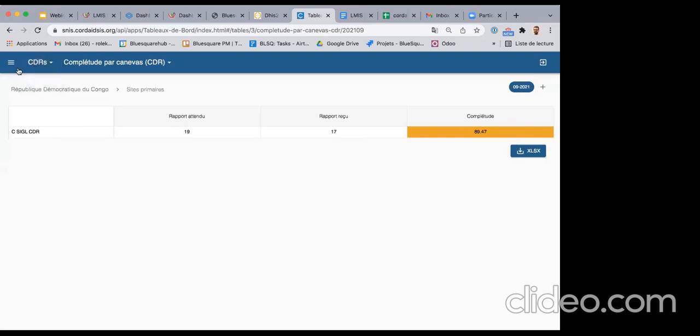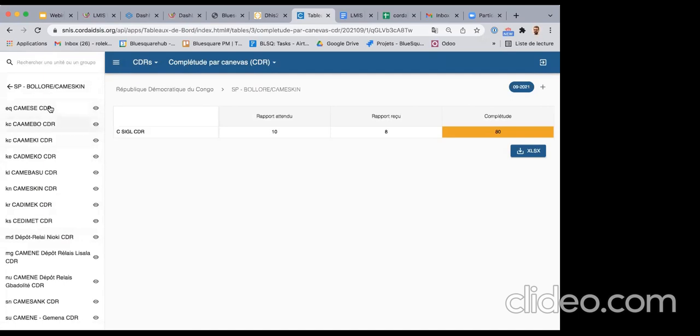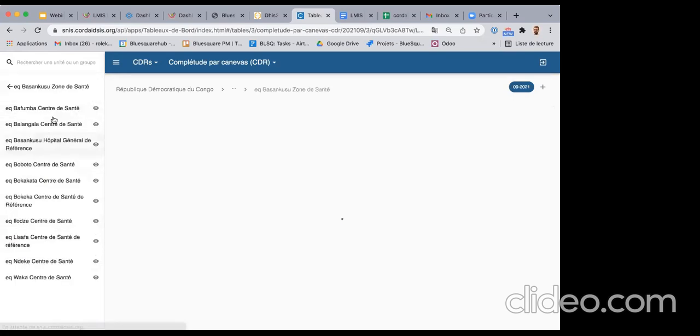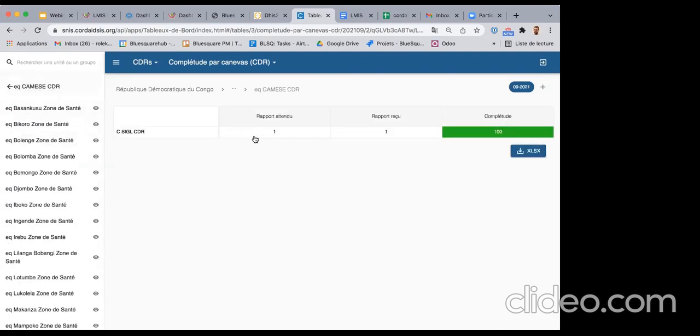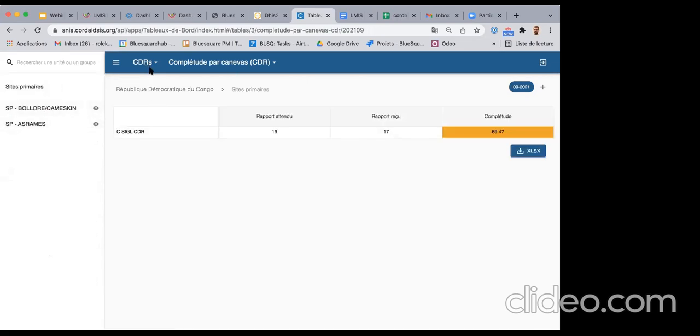So if you are here, you are in the regional warehouse pyramid, you can go from the primary sites of the supply chain. Then you have the different CDR, the different regional warehouses, and then you have the zones de santé that depend on this, so the districts that depend on this regional warehouse, and then the facilities. So you're able to look at all the data that you want to see in a way that corresponds to your supply chain, even if this supply chain was not initially configured as a tree, as a DHIS2 pyramid, in DHIS2. We have the same for SR, so NGOs.